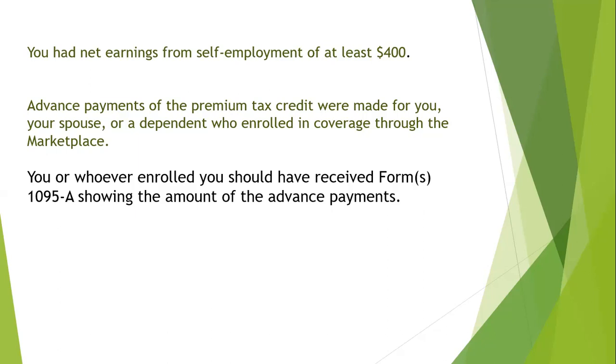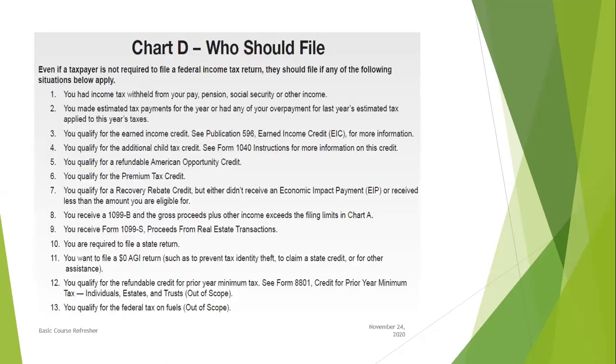If they do not have that information, we need to hold up and ask them to bring it back, because we cannot submit the return without it, because it'll come back to us as rejected, or it's going to hold up your refund. So we ask for that.